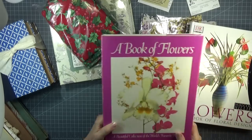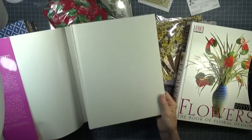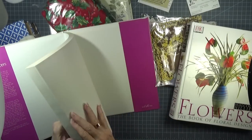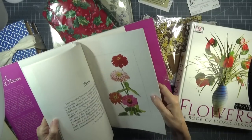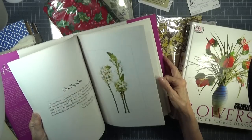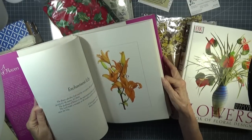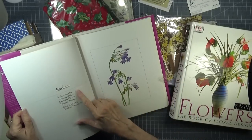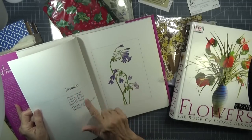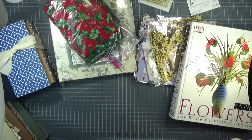But I didn't. I found this one. And I thought, well, I don't need another flower book. And then I noticed that beautiful white cover, and I said, aha. And, as you can see, the price was right. And look at these beautiful prints. And I'm seriously considering sharing this in my Etsy shop because it is so lovely. Even the illustrations and the text are just beautiful. So that was a great find.